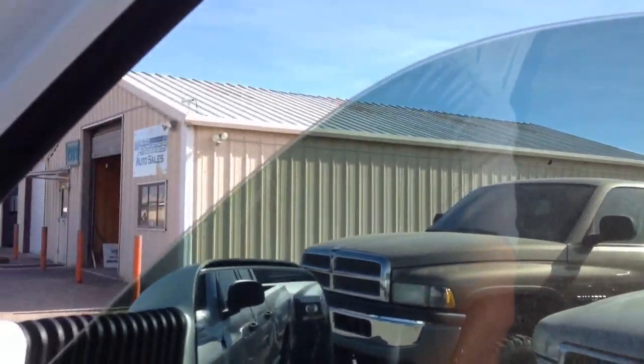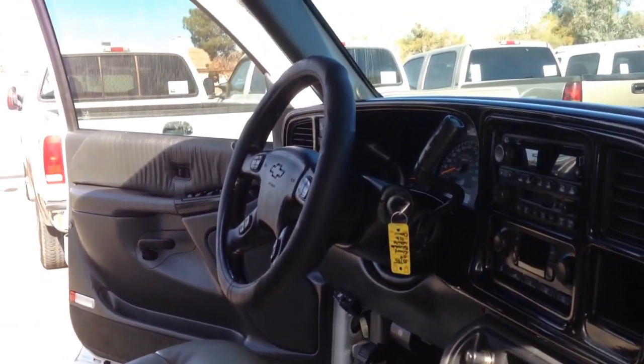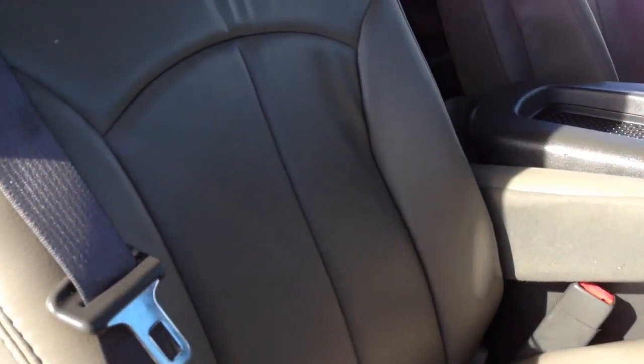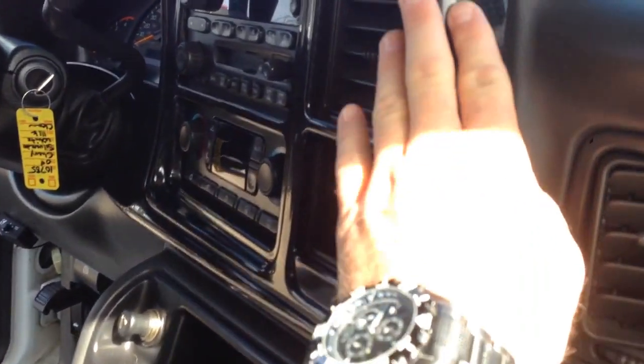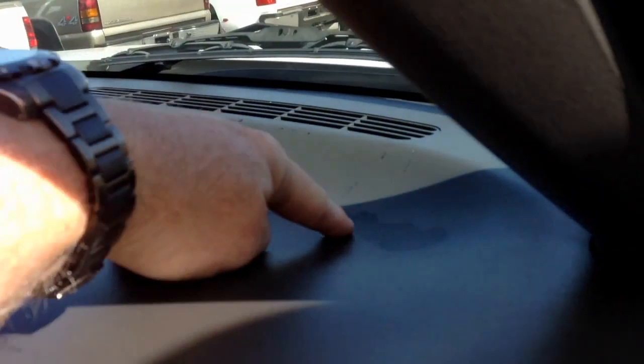Alright, let's try the passenger front window. Door locks. Yep, things work. Interestingly enough, this is a manual passenger seat, which is fine with me. But it's got the little Regency headrest there. You've got the funky trim, kind of that carbon fiber look. It's also nice enough to have a manual. A little bit of that peeling dye stuff that happens on Chevys, especially more on Tahoes, but right in that area.